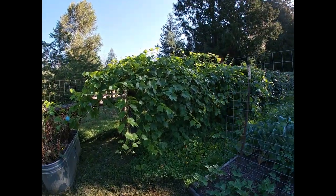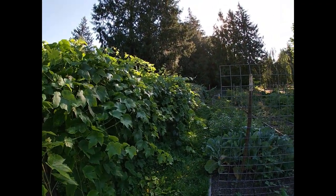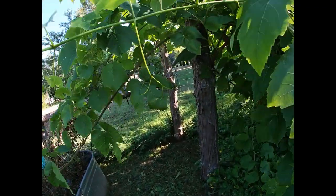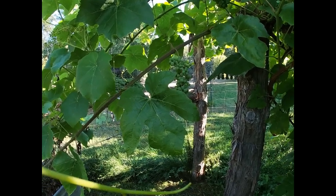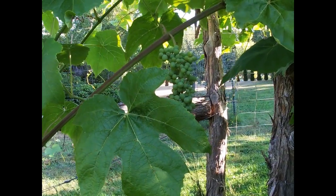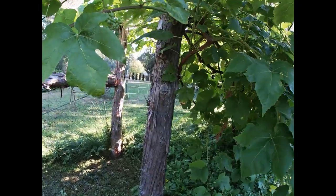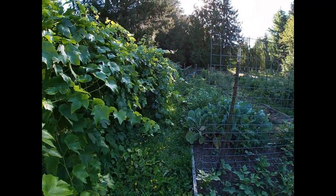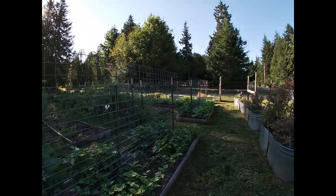And these are the grapes, you guys. Look at how wild and bushy this is. But there's lots, just tons and tons of grape clusters under here. All right, let's go back down the middle.